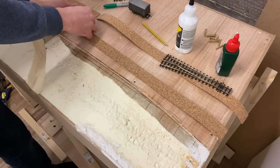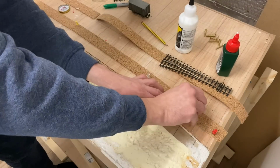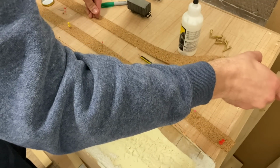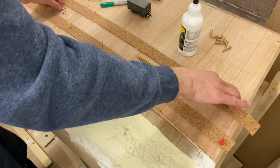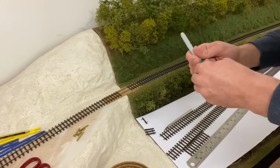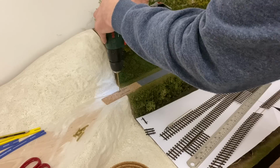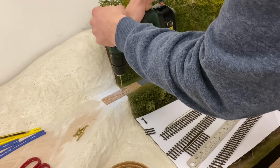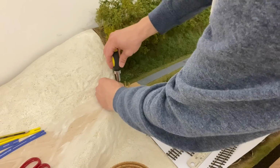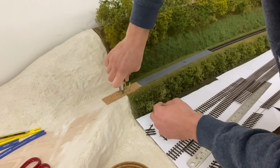I inserted some pins here so the cork holds its curve while the glue dries. After marking the position of the rails, I could drill some pilot holes for the brass screws. I'd read in several places that soldering the rails to brass screws was a really good way of joining the boards. I found these brass screws in my shed. Well, I thought they were brass anyway.